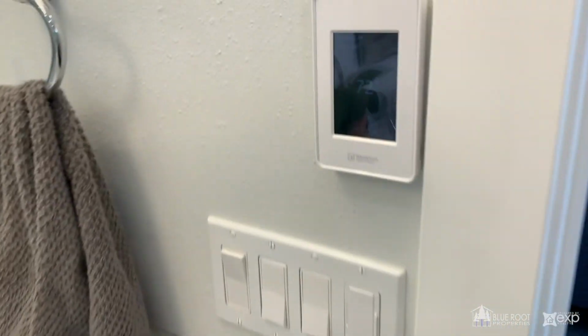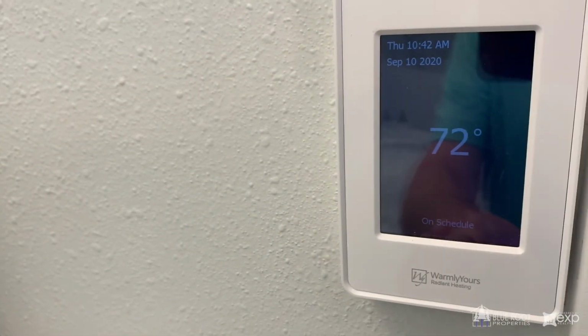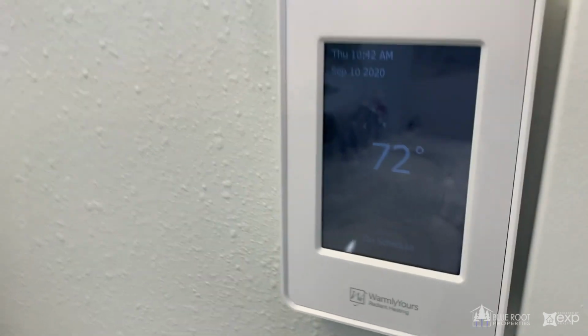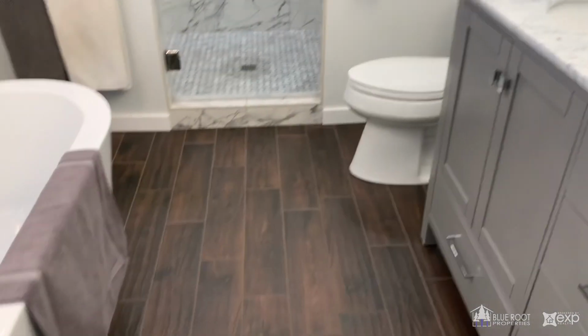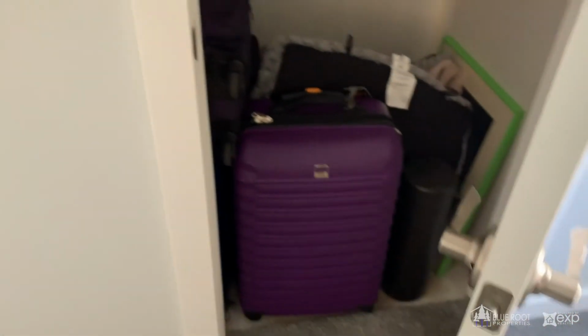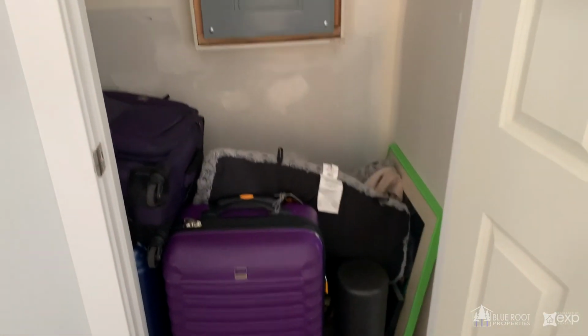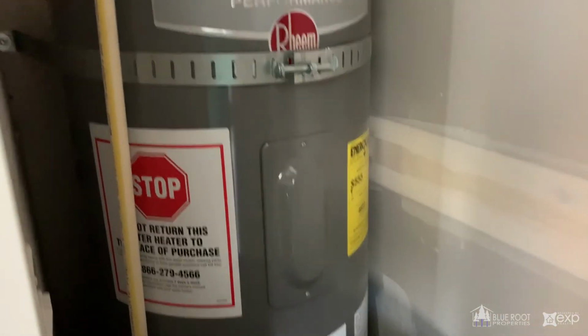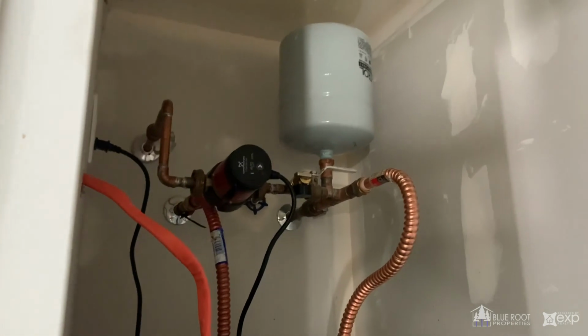Really well, and look at this. We've got right here, this is in-floor heating. In-floor heating, so you have radiant heating underneath your floor. Here, I thought this was weird because I saw a walk-in closet. So here is another closet with a new electrical panel. And you know, your hot water heater is in here.